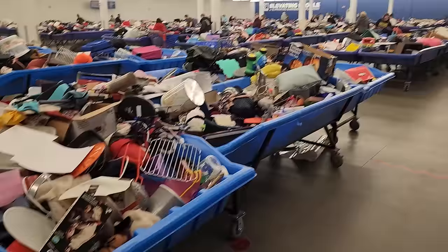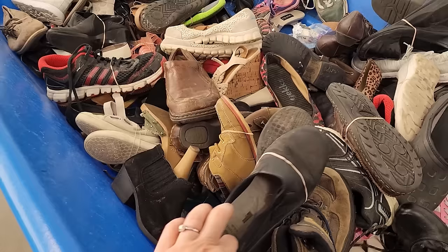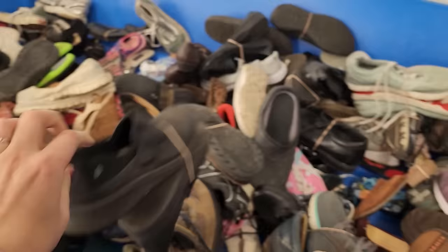Looks like there's shoes here. It's actually more full at these bins than it was before. Usually it was pretty empty, but yeah, like these I would pick up, but I'm headed... Oh, I literally thought those were teak, not teak.